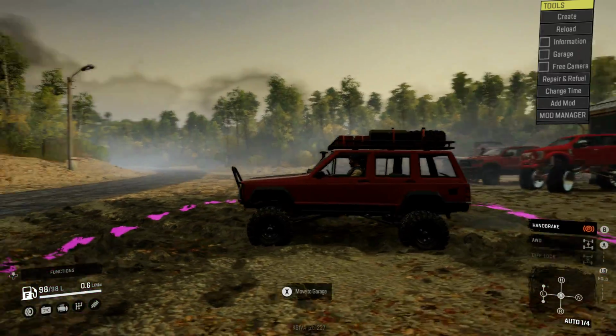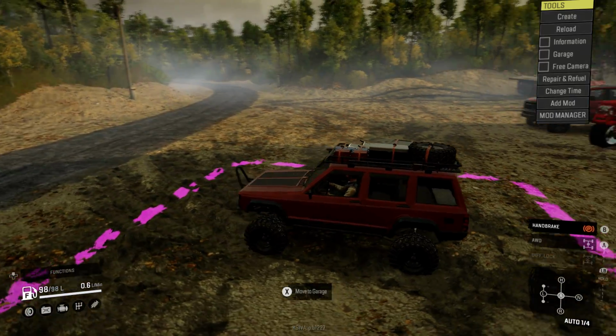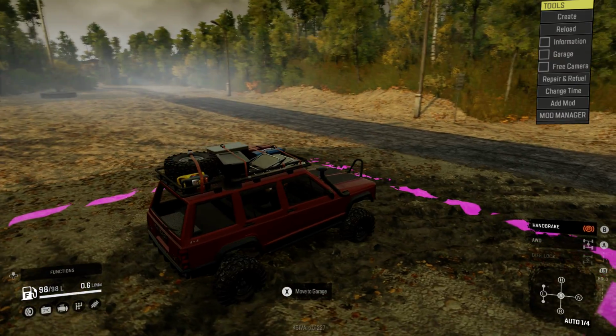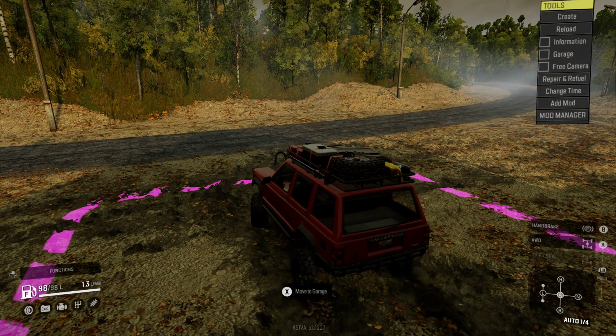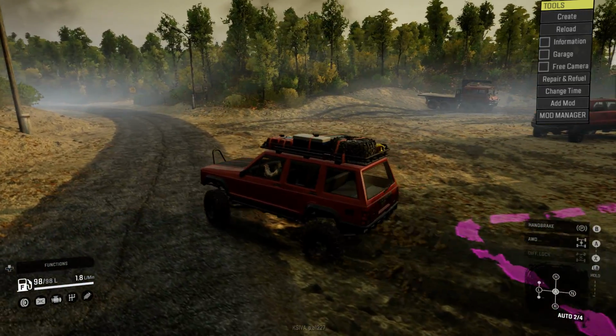Oh, nice touch. The tire actually somewhat closely matches the tire that's under the truck. No, that was a Facebook ping. Can't do anything about that. Let's see just what the Jeep can do.